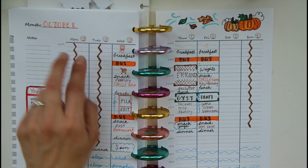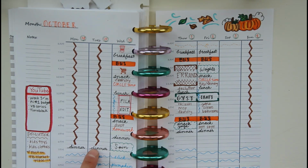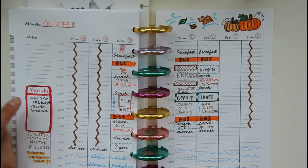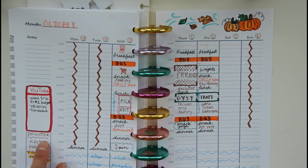I'm working later shifts on these two days, so I am going to miss one of my workout classes on Tuesday. And this YouTube section is where I put my videos listed for the next week. And this declutter is a new section down here.